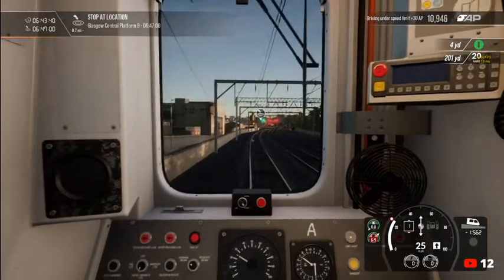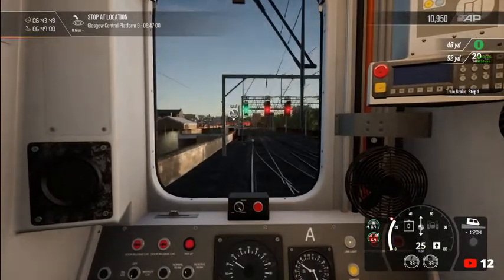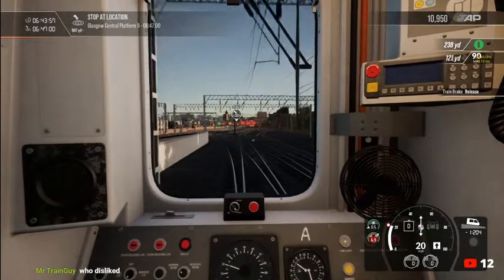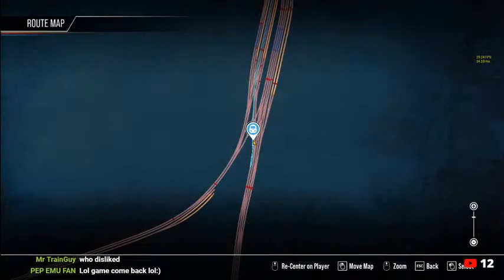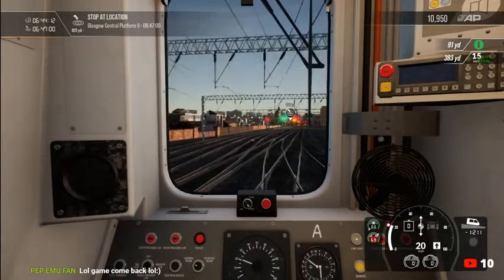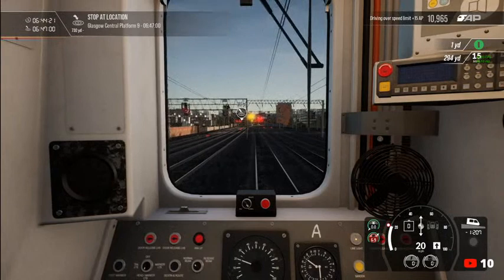Gonna need to slow down relatively soon on approach to the good old Glasgow. So yes, we shall do that. We're going through line 6, I assume. So slow down for 20. And there it is. Release the brakes there. And we've got 90? Really? Guess through here it might be. I can imagine the AI goes on a bloody field trip when it finds out there's a speed limit of 90 through here. Right, we'll bring the speed down a touch.